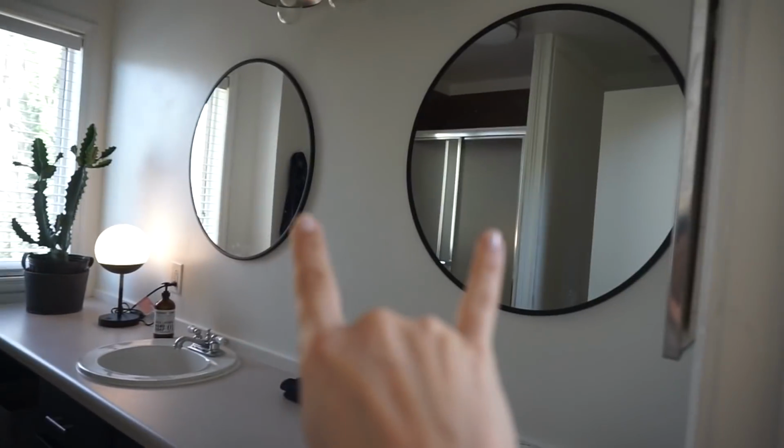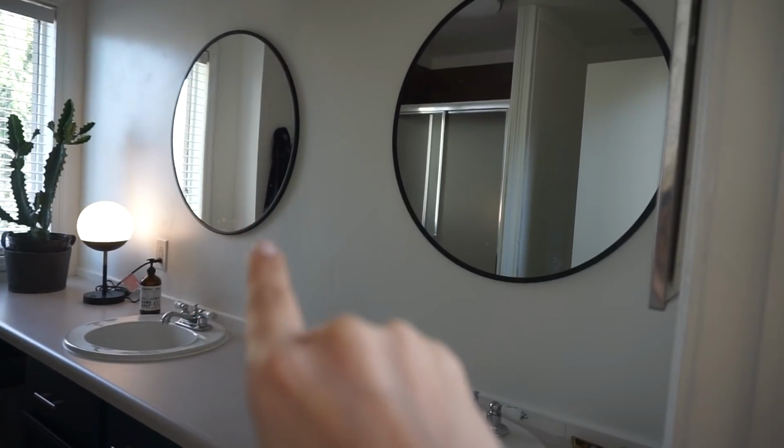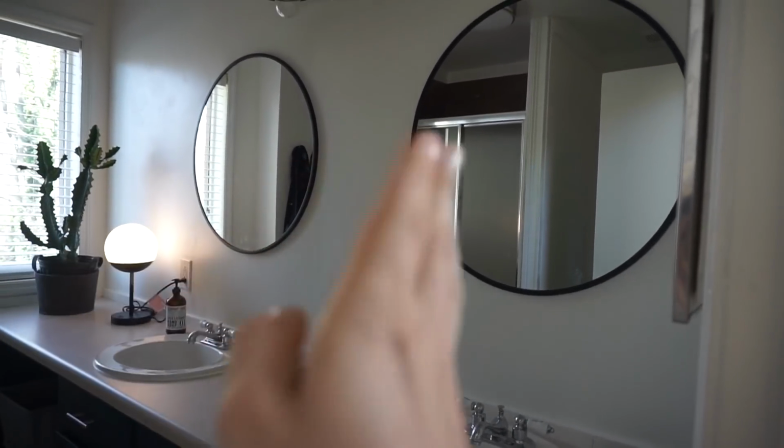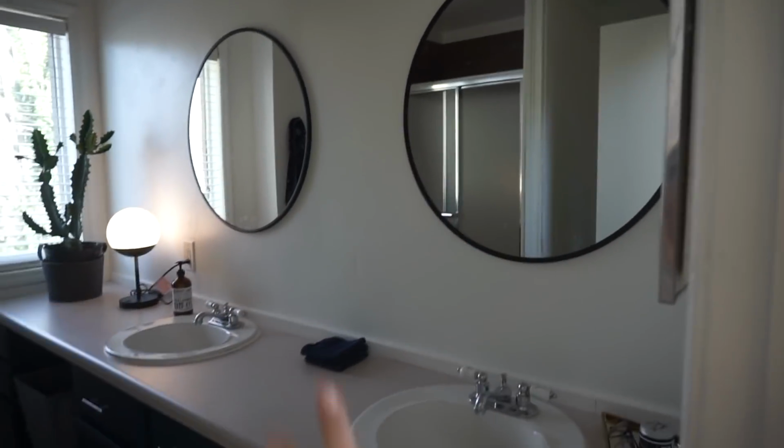These are the extra large round mirrors from Target. However, I did get one very discounted at Bargain Hunt before we even moved here because I knew that I wanted that in my bathroom.